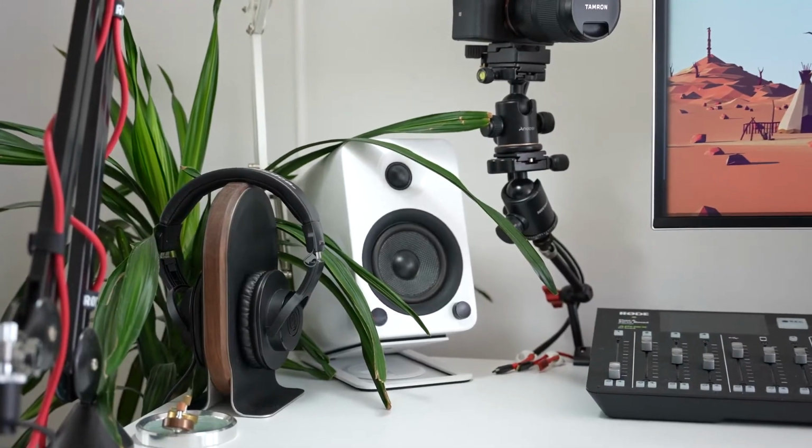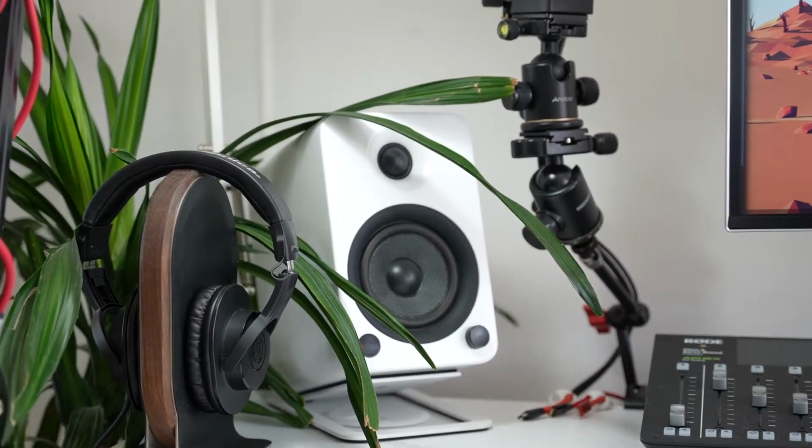Next to that, I've got these Kanto U4 speakers. These guys are huge and really pack a mean punch. They've been sitting in my Amazon wish list or whatever it is for the last year or so, and then I finally bit the bullet a couple of months ago and picked them up. I absolutely love the sound that comes out of them.